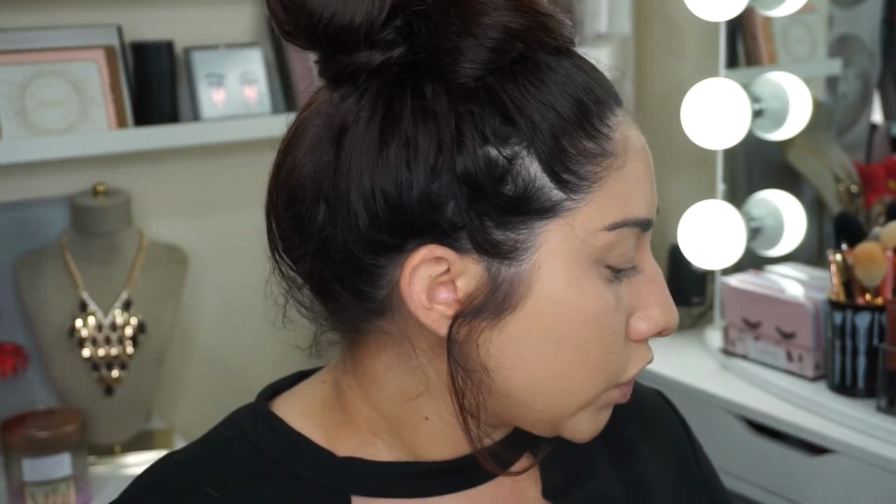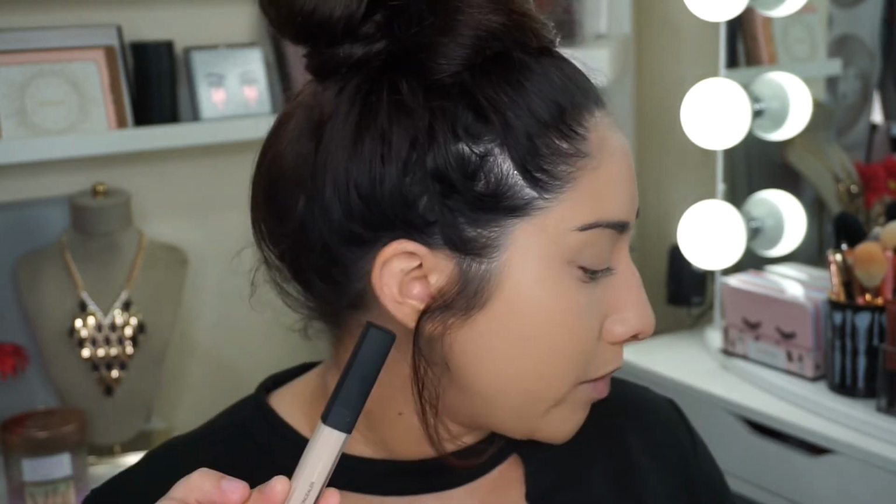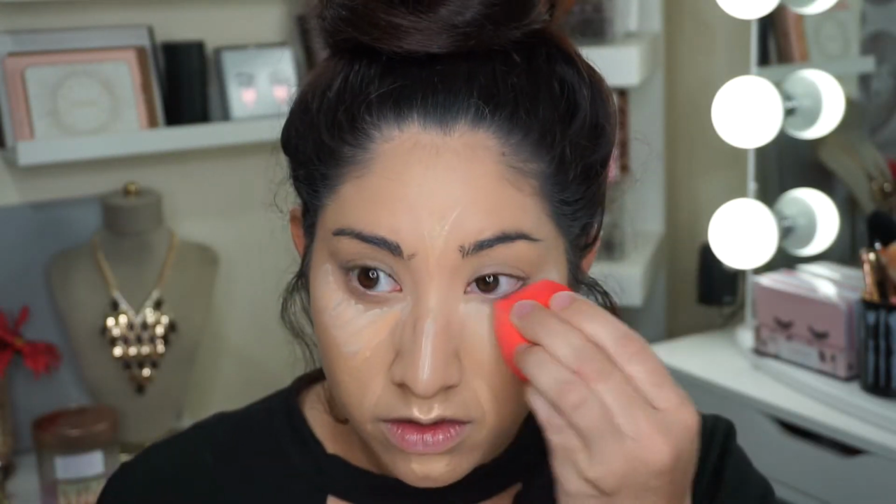For concealer today, I think I'm going to go ahead and use my Nars Creamy Concealer. I haven't used this in quite some time. This actually is a little too light for me, so what I'm going to do is mix some of my Born This Way concealer with it. I'm kind of blending it out now.